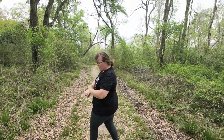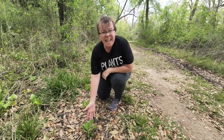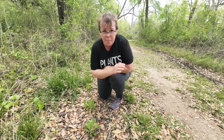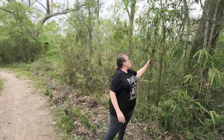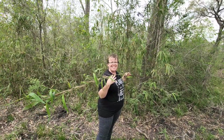Another favorite of mine is this little herb right here, which is the plantain, not the banana plantain, but this one's a healing herb. Here we go, here's some river cane. Which kid would not want to make a sword out of this?